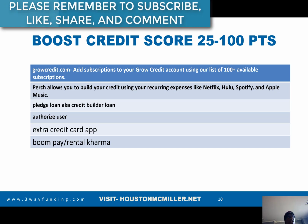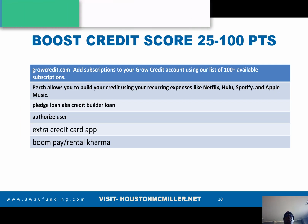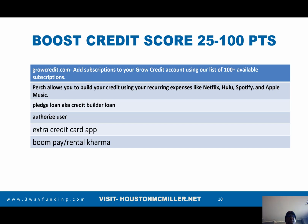Now, you also can do the pledge loans, aka credit builder loans. I always tell people, if I were you, I would actually go through the credit unions to do these loans, all right? Because you'll be able to get access to more funding that way. You also can add authorized users. Again, we talked about the Extra Credit Card app.